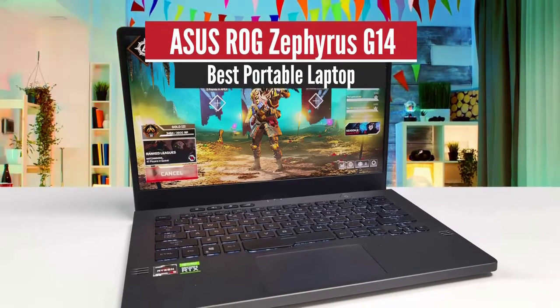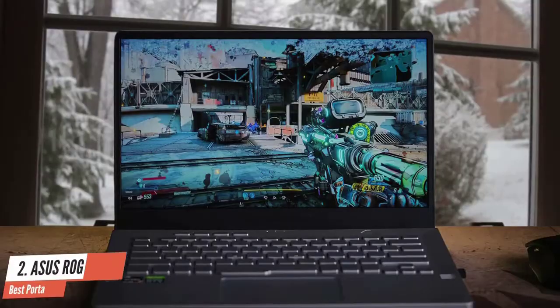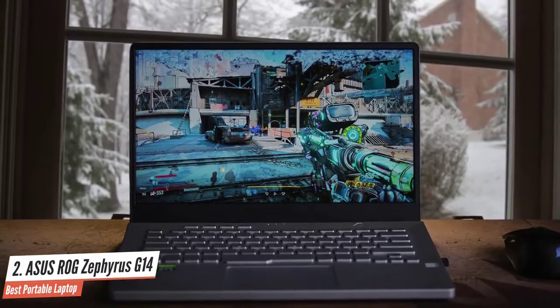Number 2. Asus ROG Zephyrus G14 – Best Portable Laptop. If you want to get the most bang for your hard-earned buck, then I have to recommend the excellent Asus Zephyrus G14.